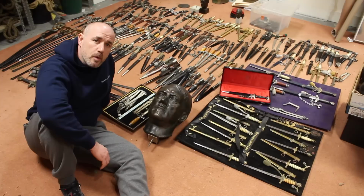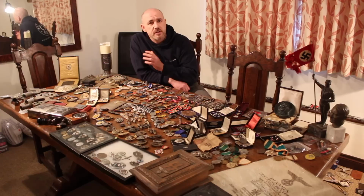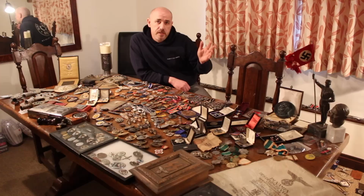I'm going to show you now all of the badges. There's hundreds of badges and pieces of insignia also in the collection. So here we have all the medals, badges and insignia from this collection. As you can see, the condition of them is pretty much the same throughout. And in amongst the stuff, there's some really rare pieces, some things that we haven't had for quite a long time. So I'm just going to run through very quickly some of the items that are here on the table, and then I'll show you some of the insignia as well.